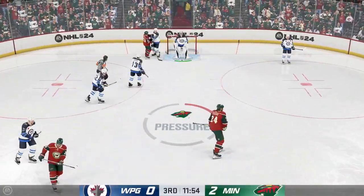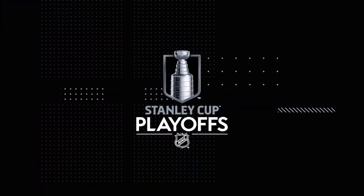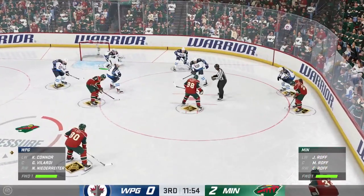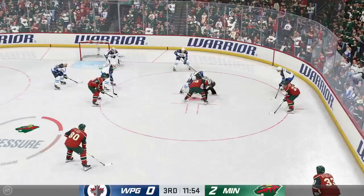Hellebuck's got the puck, and he's going to slow things down. Well, he's slowing things down because his team has been under siege, James. It's the third period. It's a tight game, and he elects to get the whistle. I like this decision. It's the right one. Now everyone can get a rest, and coach can get the right personnel out there.